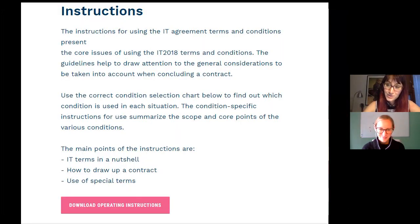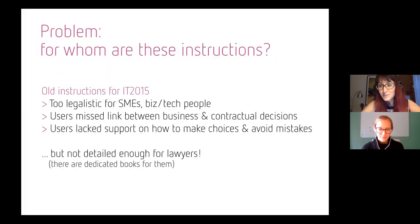So what they do is that they give them with an instruction. The instructions had a problem too, that they were still too legalistic for the business and technical people, especially from SMEs. The users said that they really didn't see the point. Like, what was the decision to be made in terms of contract based on business decisions? And at the same time, these weren't detailed enough for lawyers.